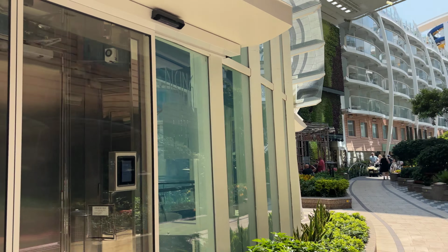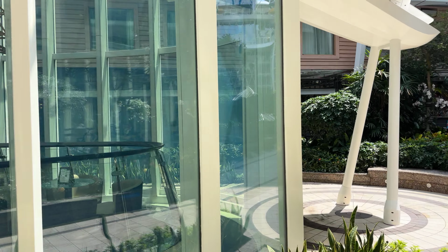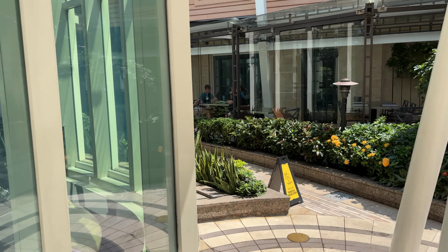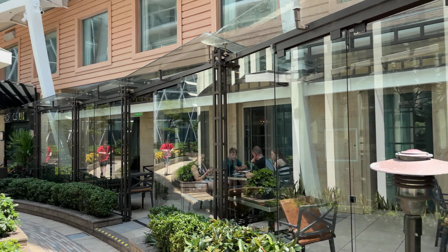Alright. Here is the Rising Tide Bar. This bar actually rises here on deck 8 down to deck 5. Behind Rising Tide Bar is Chops Grill. That's it over here. That's this fish tank thing. Chops Grill.